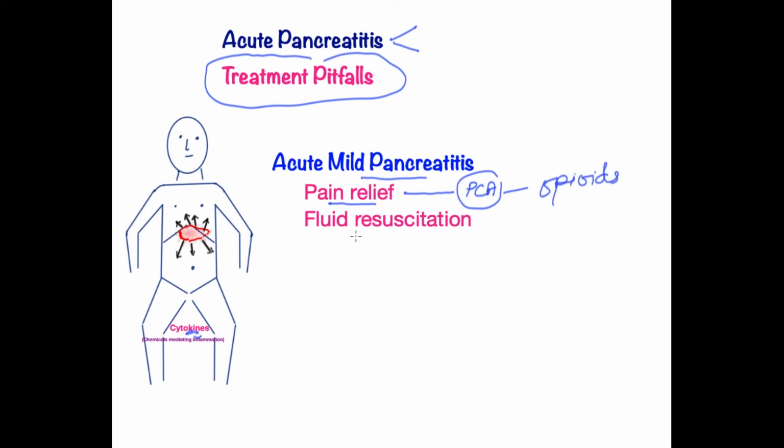The other common mistake is not to give enough fluid to the patient, fluid that is given through the vein to counter the effects of the chemicals or the cytokines that have spread from the pancreas itself. By not maintaining important parameters such as pulse, blood pressure, and oxygenation, patients may be prone to complications.